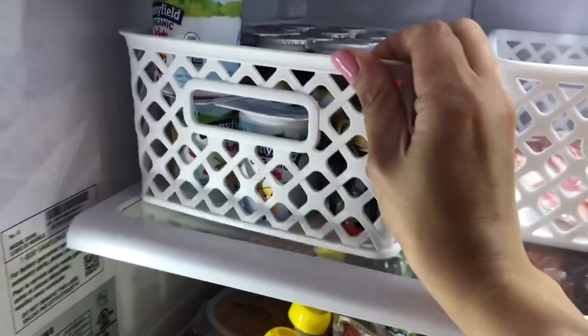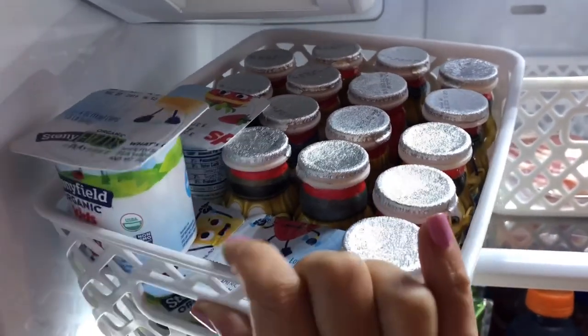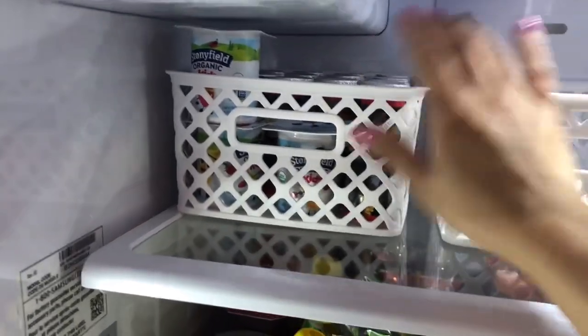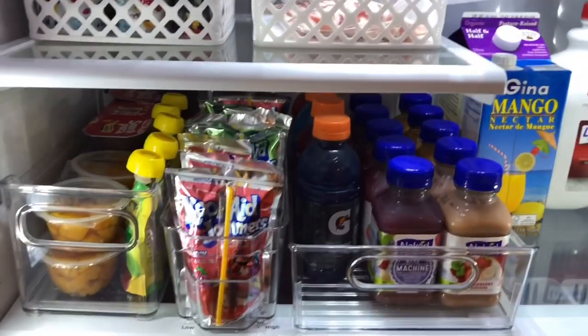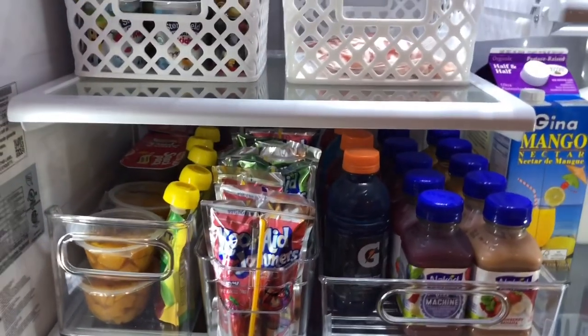And then here I have a smoothie for my son and yogurt. He loves yogurt, so I always make sure I have those. He has a lot of drinks, if you notice, because he takes them to school also, not just here at home.